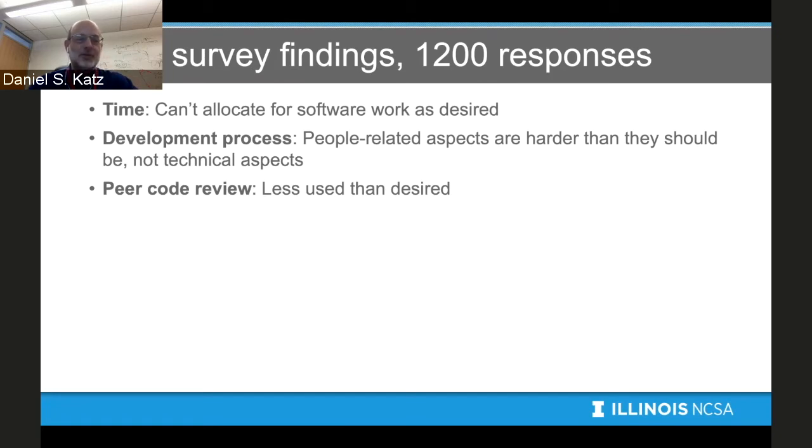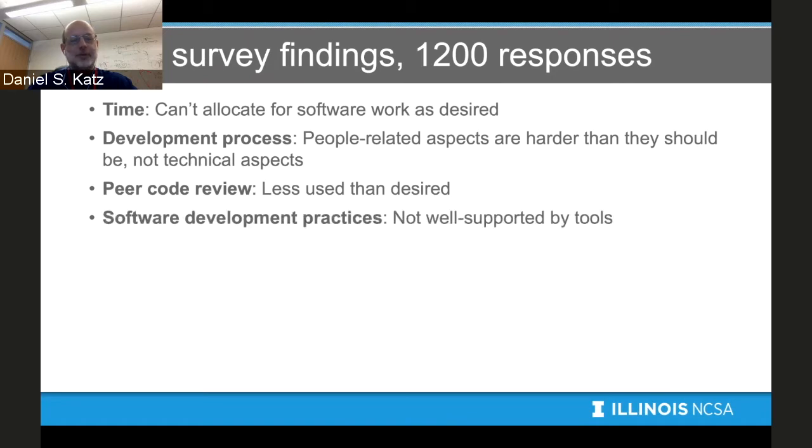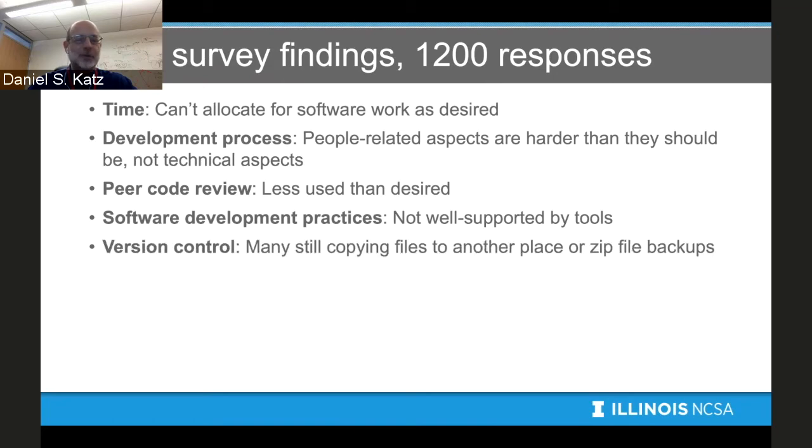There was less peer code review than people thought there should be. The software development practices that people were concerned with felt that those were not well supported by the tools they were using. So there potentially are some tool gaps here that we can highlight. Version control was an issue. We found that many people are still copying files to another location, or they're just zipping the files and creating a backup as opposed to doing actual version control.